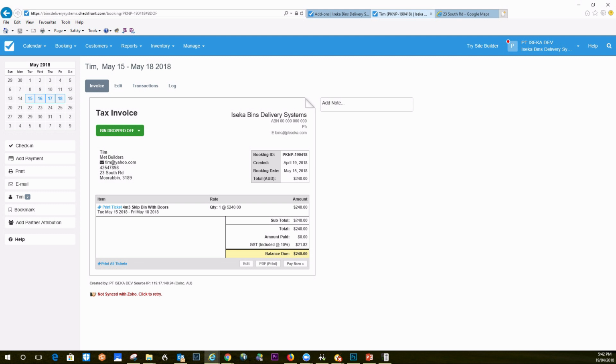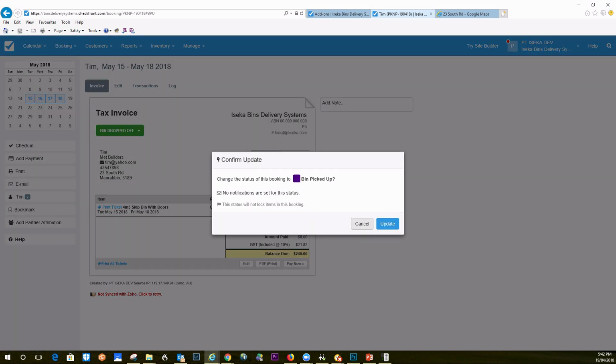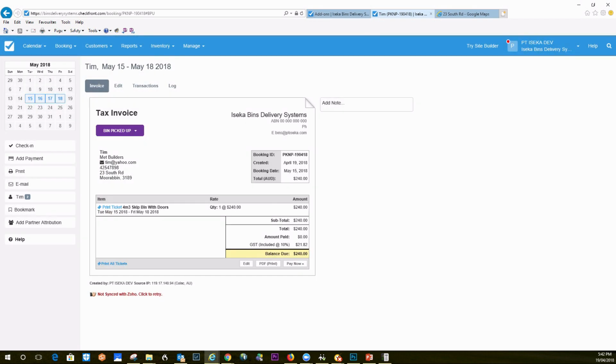So you can see this has got an outstanding amount. So that can be paid for here, or it could go into their account. There's multiple different ways to handle payments. So just to complete this example, the operator goes back out on the 18th to pick up the bin, picks the bin up, and then puts it back in bin picked up. Now the bin has gone back into stock and can be booked again.